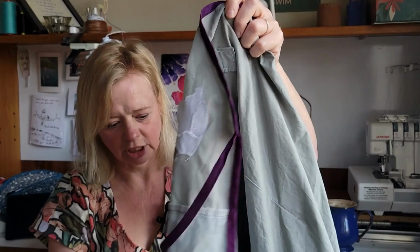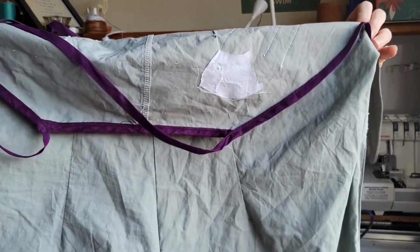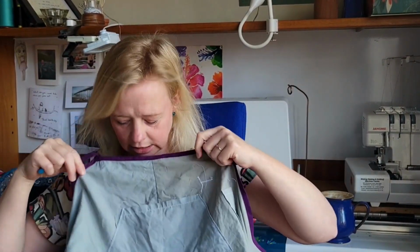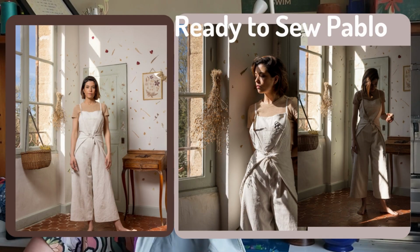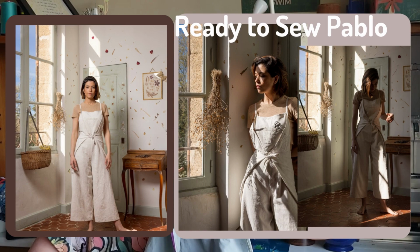The other toile that I've made is these wrap dungarees. They were released by Ready to Sew, a French company, last week or the week before, and I bought them as soon as they were released just because I was fascinated. So this is my very first toile, made from a very old bed sheet which was no use for anything other than experimenting. The straps are made with bias, and then it has a wrap, so that the leg seam at the back wraps around the front and ties right at the front.